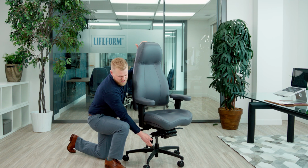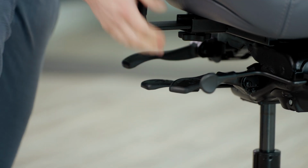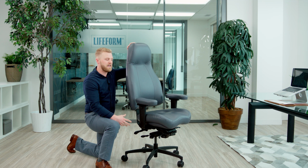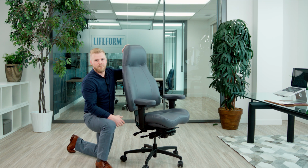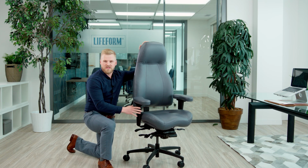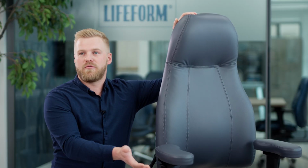Now we do have the adjustment to be able to tilt or recline back, again, the importance of that headrest as we're reclining back and tasking. Now, something that's unique about LIFEFORM chairs, and this chair specifically, is we have a forward tilt function.